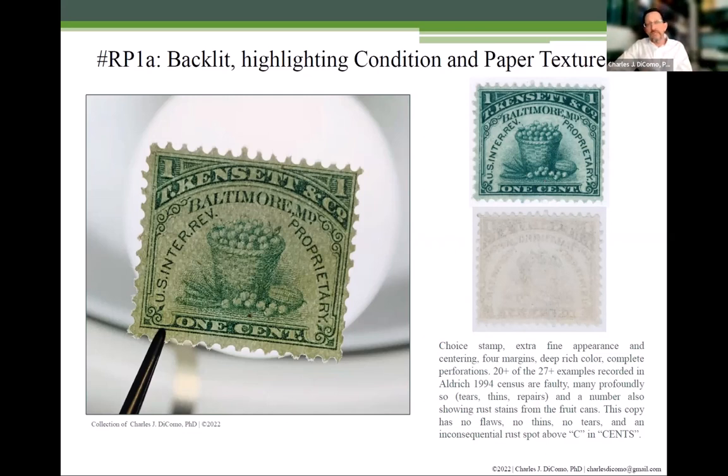On the left, I'm holding it up to a light just to backlight it to show you the stamp. Really nice margins all around, good perforations, pretty clean. And there's a tiny little rust spot just above the cents. You'll see from other stamps that I will show you, these were used on tin cans, and these tin cans rusted. If these stamps were on those cans and were found at a later date, you will find rust spots and stains on a lot of these stamps because of how they were used.